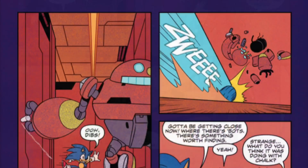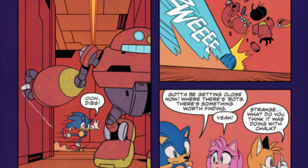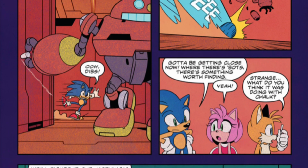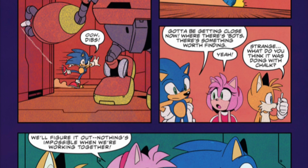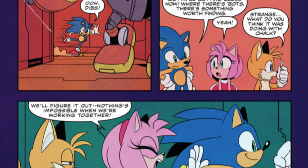So then meanwhile, oh, one thing I neglected to mention before, but Sonic, Tails, and Amy got sucked through a portal. So now they're in this weird, like, hallway area. And, you know, they beat an Egg Pawn. And then they're like, okay, let's keep going. And then there's a funny bit where it's like, first of all, what is with the look on Tails' face? Can we just address that real quick?